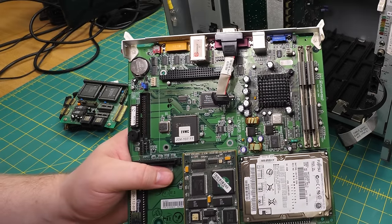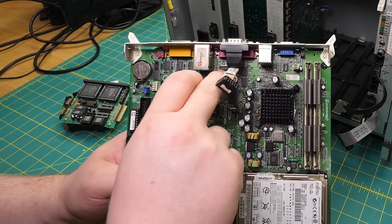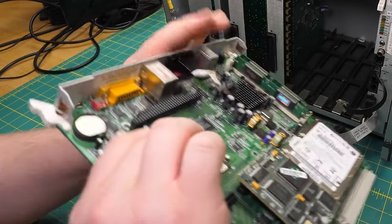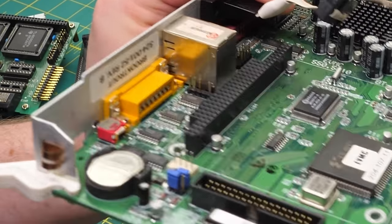This might be where you put the network card. They may have had a 3COM 3C905 compatible Ethernet card you could plug in here. And then I'm guessing that this little 4-pin header here connects over to the LAN port.